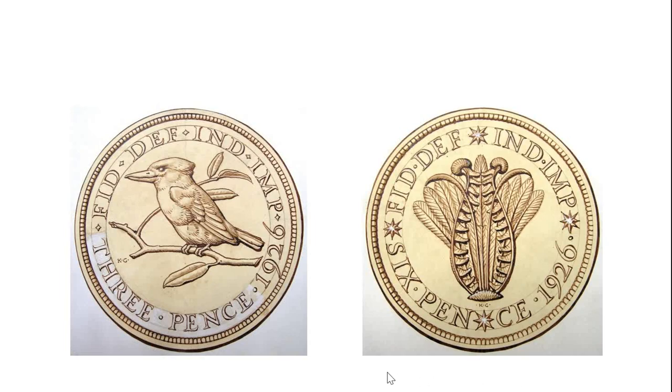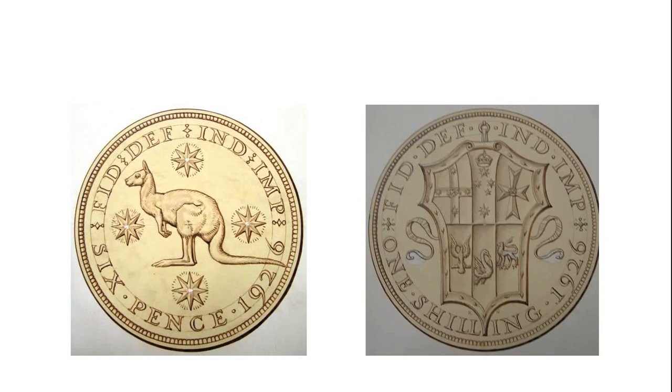It's a 3 pence, 1926. This is, of course, the national bird, the kookaburra. And here we have a 6 pence design. Both were rejected. We have a 6 pence design with a kangaroo on the left side, and on the right side we have a 1 shilling where Mr. Kruger-Gray used the national coat of arms. He used that quite often. We'll see that many times.